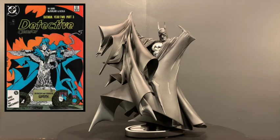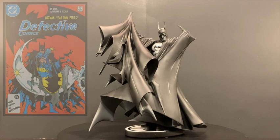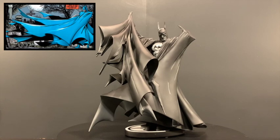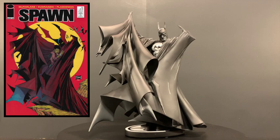Beautiful. Now, at the time, it was very much different from what the norm was. He liked to do things with the cape, and he exaggerated things that he thought was cool, even if the editors and other top brass at whichever publishing company it was didn't like it. It didn't matter. He would still do it, and the fans loved it. You can see traces of Spawn again.